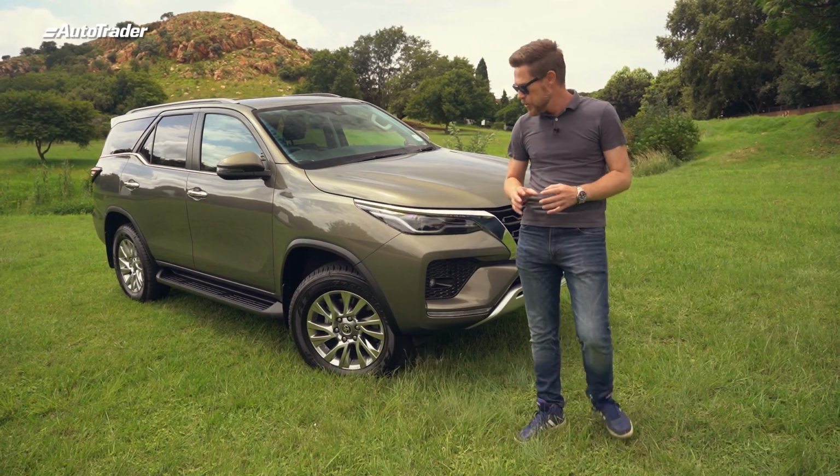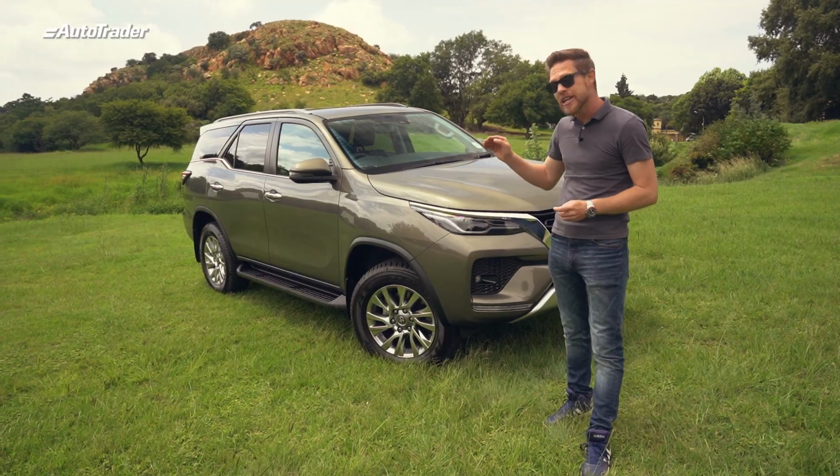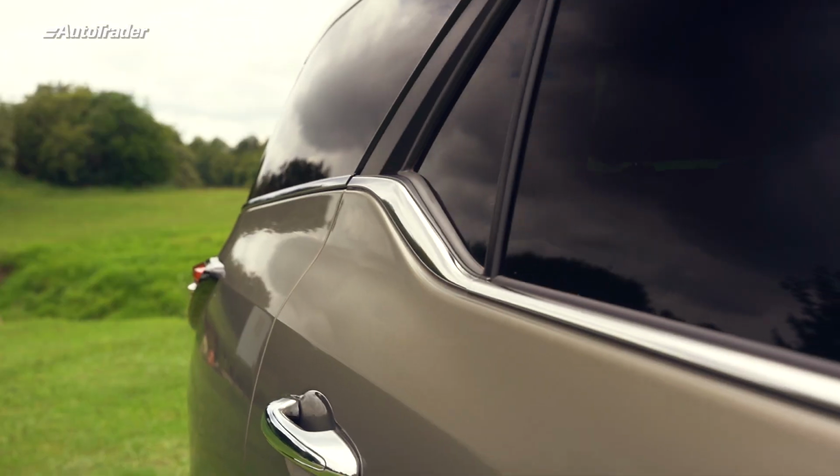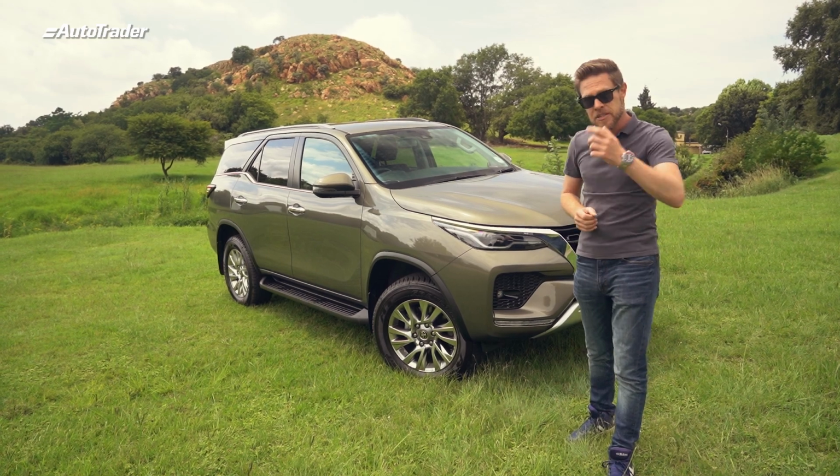VX models get a new design 18-inch alloy wheel in a bit of a shadow chrome vibe, and they also get a chrome strip underneath the windows on the waistline just to add that touch of class. And there's more around the back.